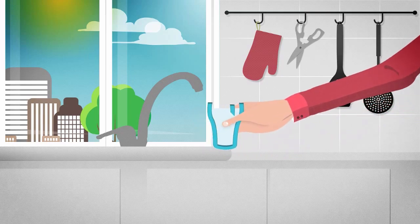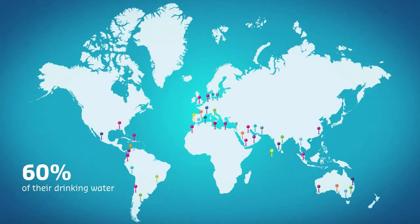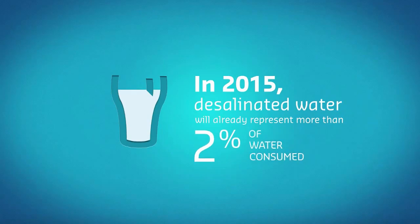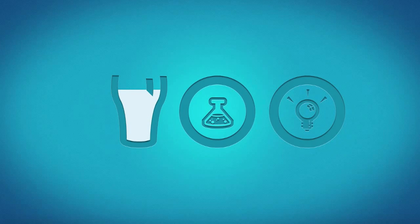Today, more and more plants are desalinating seawater, providing certain countries with nearly 60% of their drinking water. Desalination is a solution to meet the 21st century's water requirements. In 2015, desalinated water will already represent more than 2% of water consumed, and thanks to research and innovation, the technology is improving every day.